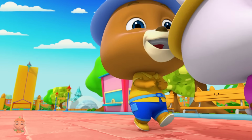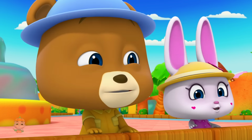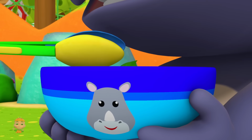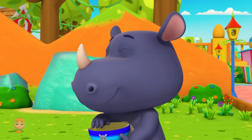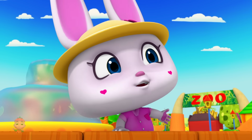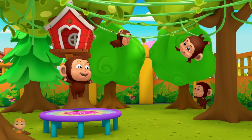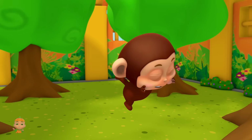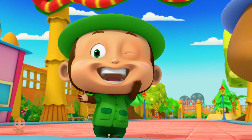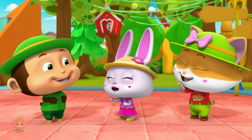Feeding time! Lunch. Look at the rhino go crunch, crunch, crunch. And the panda's eating bamboo. Hello, panda. How are you? Watch the monkeys, watch them swing. They can jump from thing to thing. They laugh and scream and howl and climb and eat bananas all the time. Just like you. We're gonna zoo.